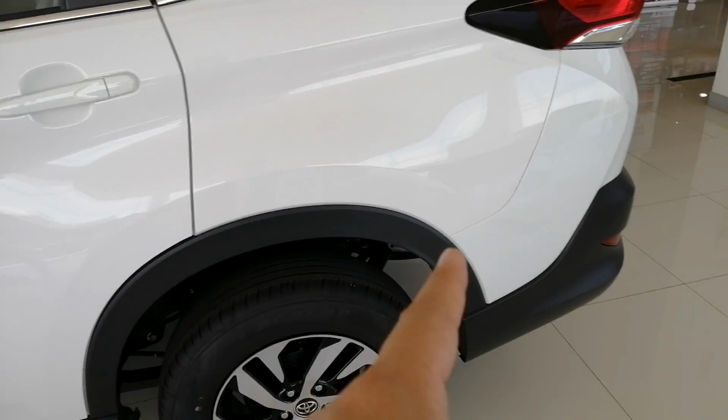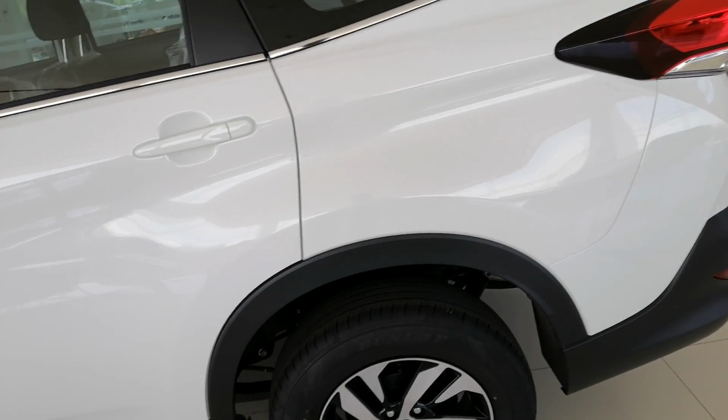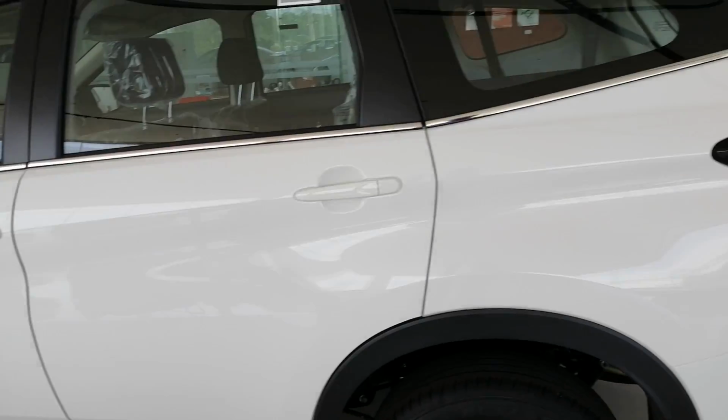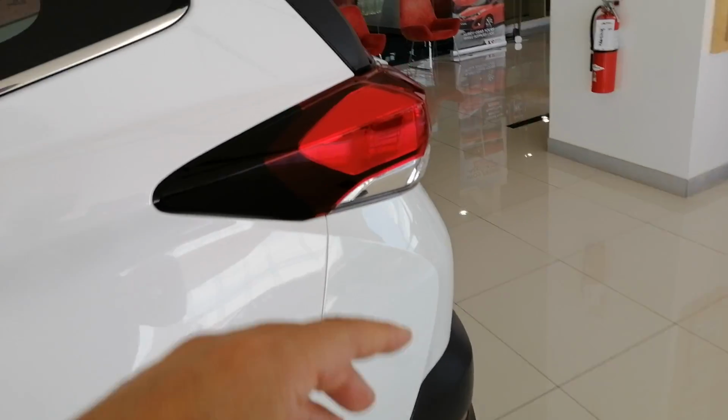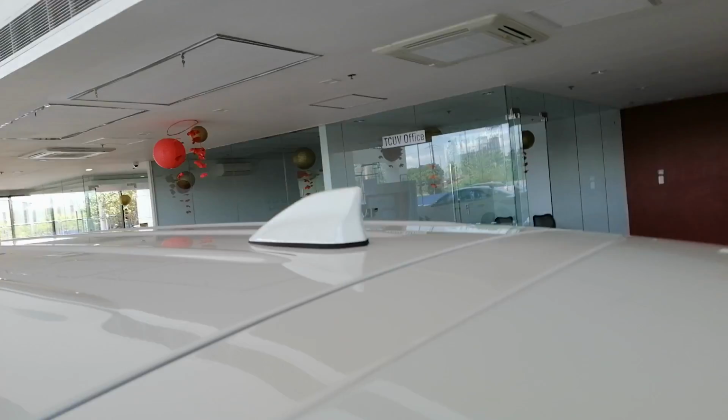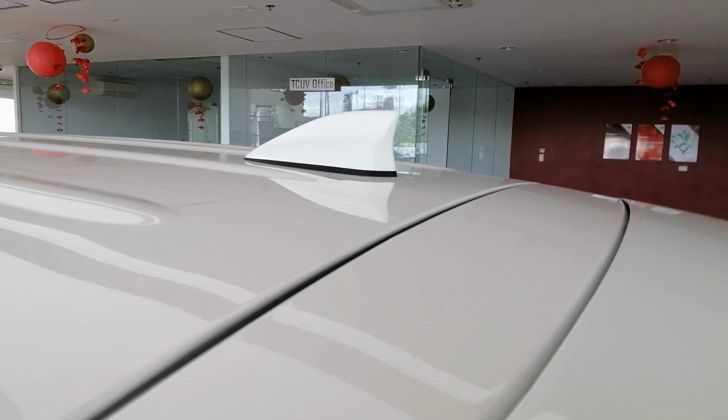I want all this to be the same body color, unless you just get black. Then you don't have to change anything. If you get a black car, then all this will be like done on purpose. This won't stick out. So third brake light, and look, for under 1 million, you get a shark fin.